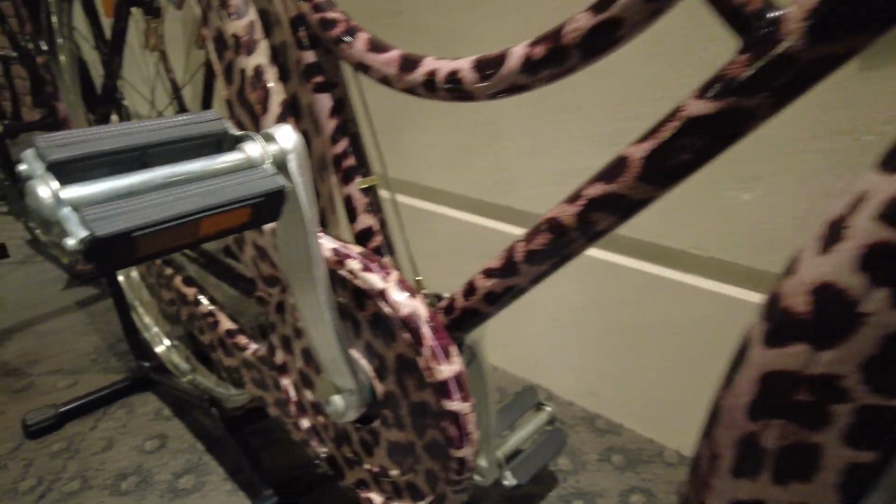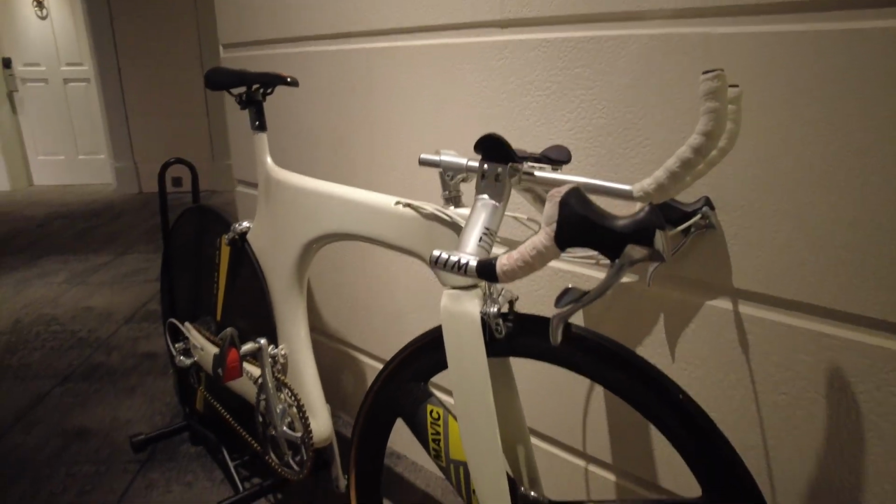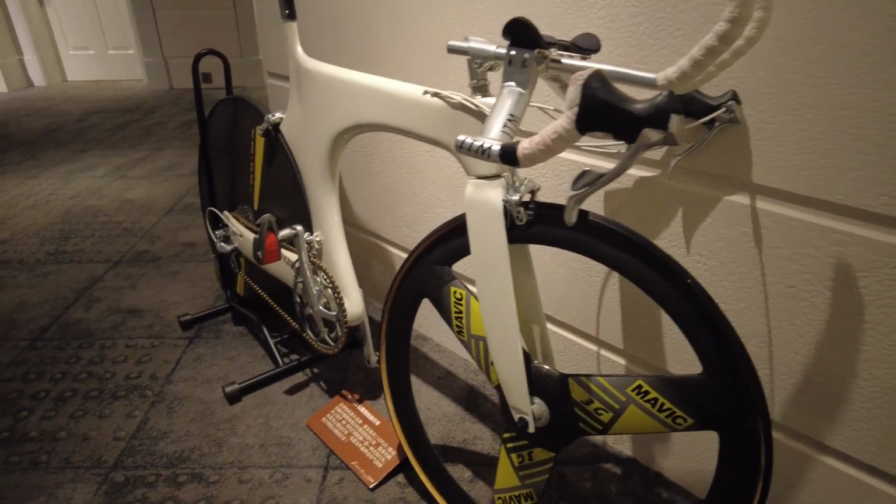These bicycles aren't just show pieces, that are ancient that someone bought and put in the room to make it look international. Now, each one of these is in pristine, rideable condition. This is a Lotus. You have collections? Great. They have collections here.